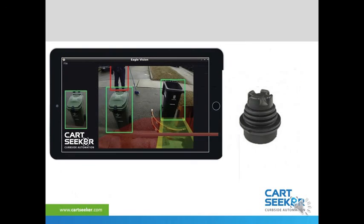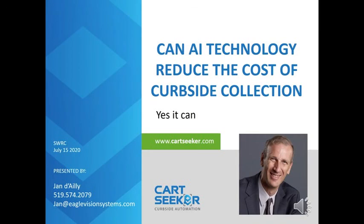So, can AI technology reduce the cost of curbside collection? Yes, it can. We're able to identify carts, automate the operation of the robotic arm with an easy-to-use and very intuitive control systems.